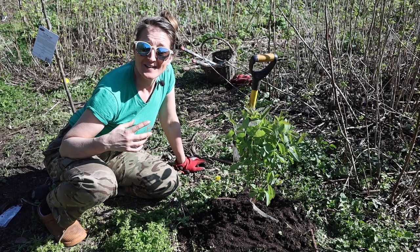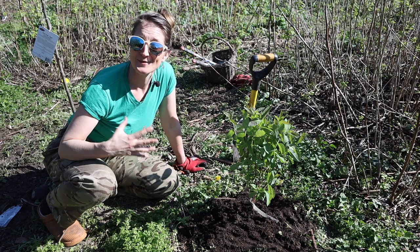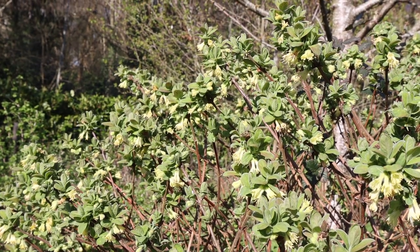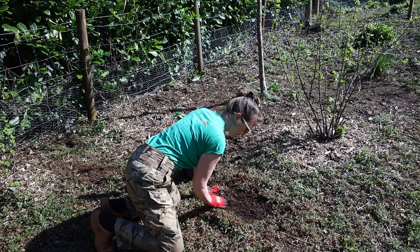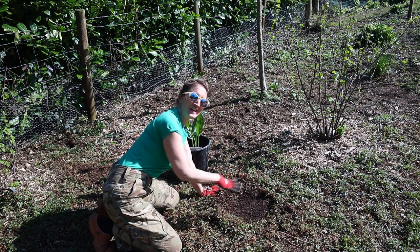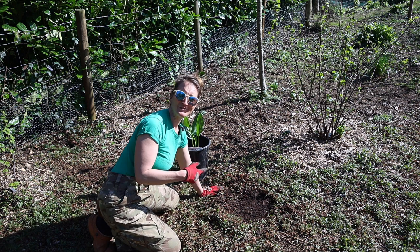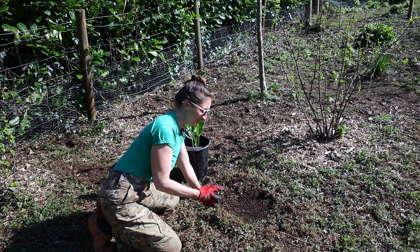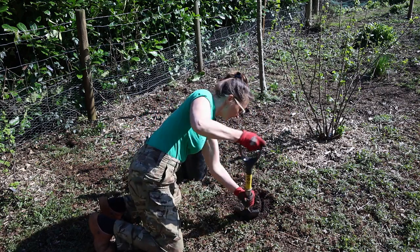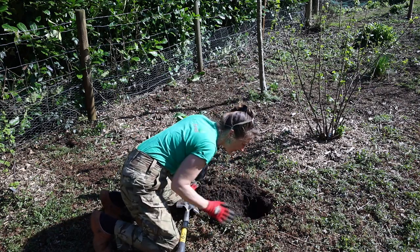And once we've got all of the plants in the ground in here today, I will come back round and give them all a mulch with some wood chips. So hopefully the ground is going to be soft enough down here at the lower end of the food forest, because when I come to use this horseradish, it's going to be the roots that I'm obviously going to be digging up. I think it should be okay.